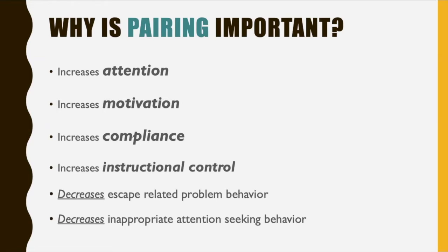Through the process of pairing, you're going to increase student attention, you're going to increase motivation because you're utilizing their interests. You're going to increase compliance because you're seen as someone who not only might place demands, but you're seen as someone who uses reinforcement. And in that, you'll increase instructional control.